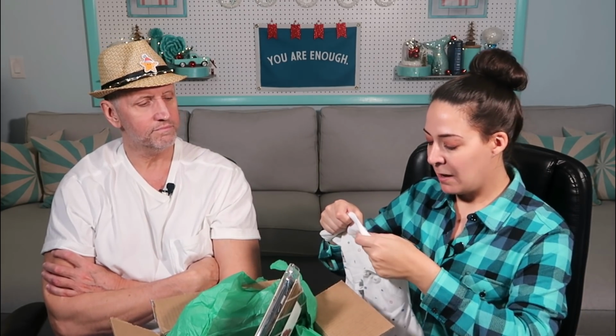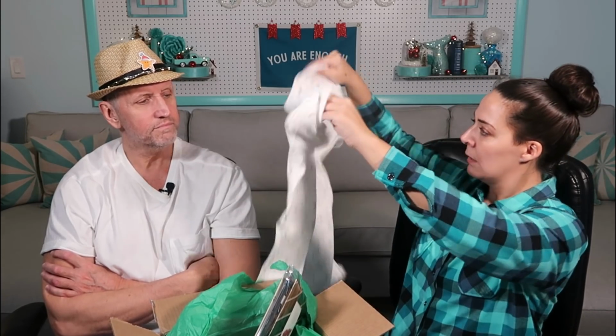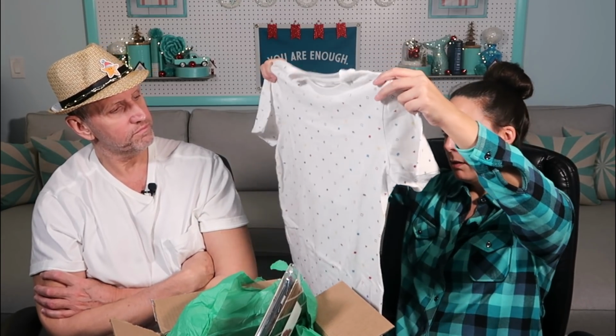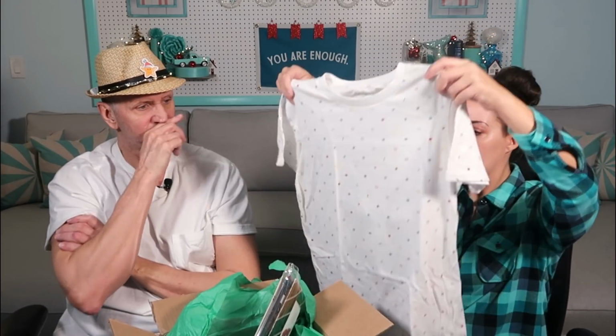We checked, I just checked yesterday. Snap Company, Snap Ink, size small, cotton poly. This is cute. It's very fun. Do I want to give this to my sister? It's a size small, but this will for sure fit me.